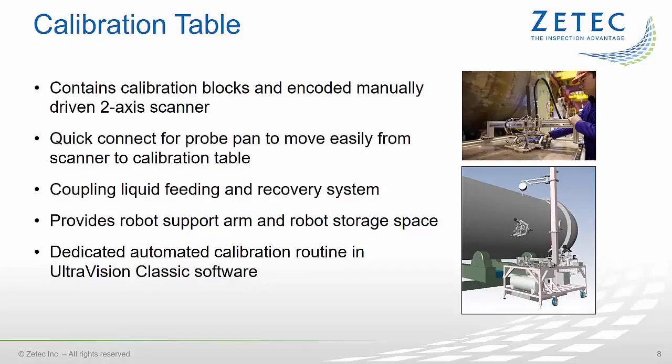Let us now take a look at the calibration table. It has several functions. It is obviously used for UT calibration and verification during the inspection process. But as mentioned before, the embedded laser device controls the tracking of the scanner. And the calibration table supports the scanner during manipulation and inspection. In addition, it supplies and controls the coupling liquid. And finally, it is used as storage for the scanner system.